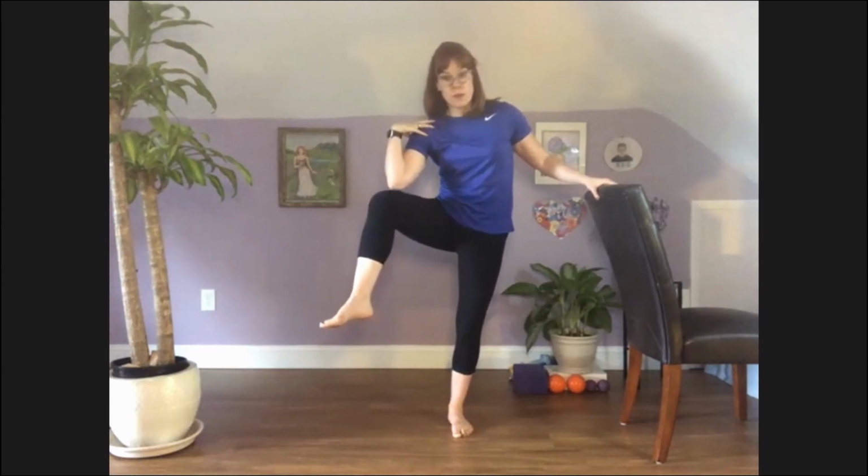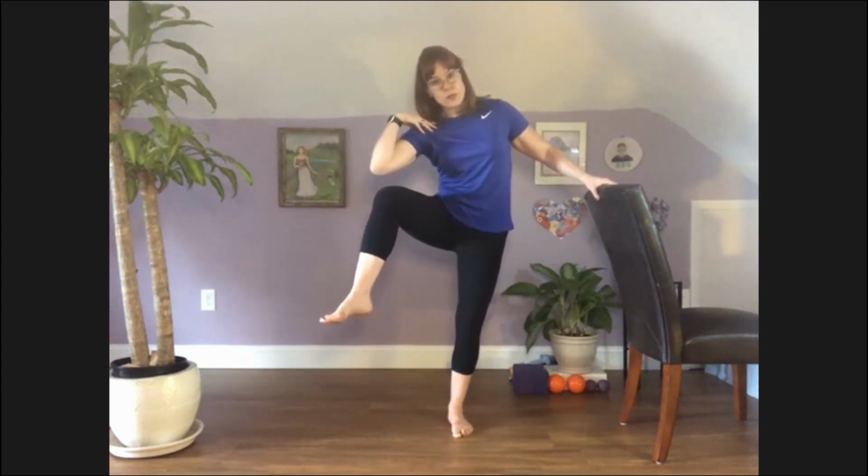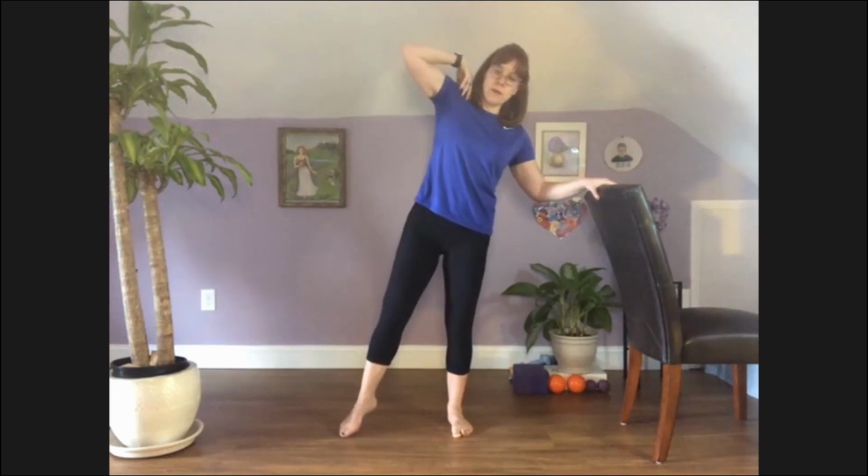So again, if the arm is feeling a little wonky, we can keep it on the shoulder. Sometimes my hip will be the wonky part, and I need to play with bringing my knee a little bit more forward, bringing my knee more out to the side. So whatever feels best to you. Again, trying to feel those waist muscles, get that stretch if the arm's involved. Let's do one more of these together, down.